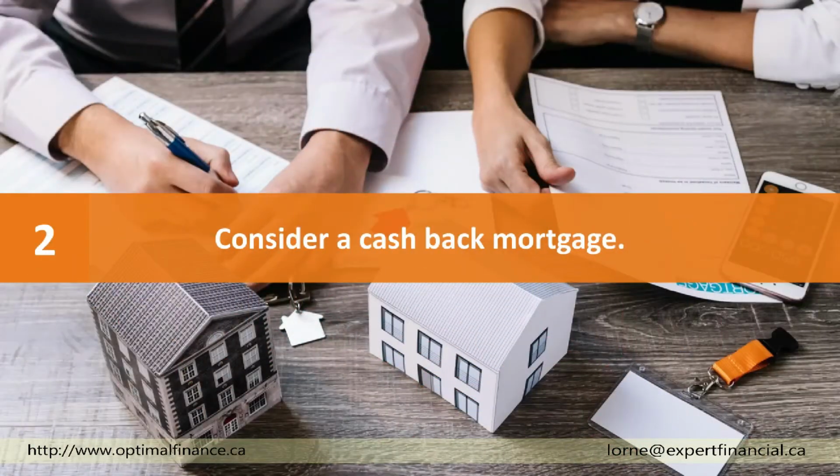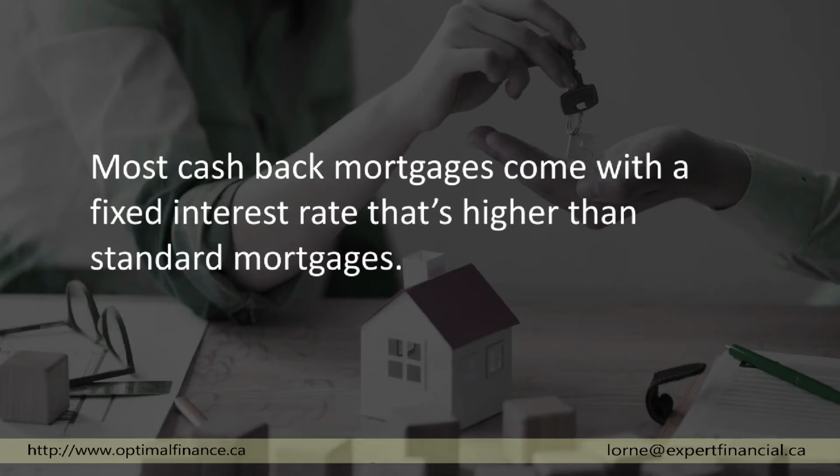You can consider cashback mortgages. So with a little marginal increase in the actual interest rate, you can get cashback mortgages, which will cover anywhere from 2%, 3%, 4%, or 5% of the mortgage amount in cash back to help you cover costs.